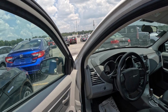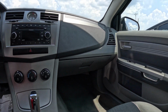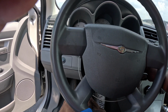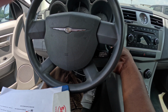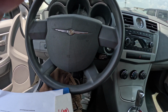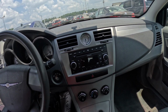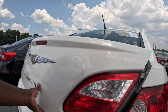99,000 miles. You know, smells good. Interior just needs a freshen up. Let's crank it up. I ain't got no power either. I think somebody left this one on too, y'all. I might get somebody to try to jump this one off for me, so we can see what we got. Yeah, I had to get the man to jump this Sebring off.